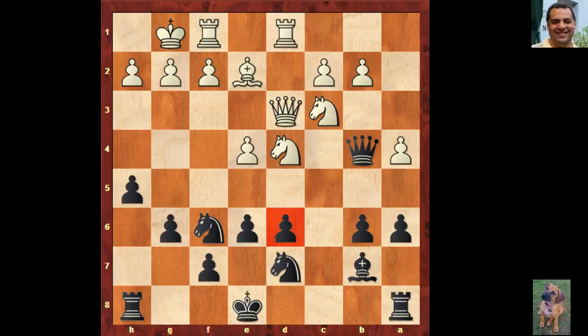Now this is queen b4. Is this really happening? Knight a2? I mean, what if knight a2? Queen takes b2. We can't do anything here. Odd.